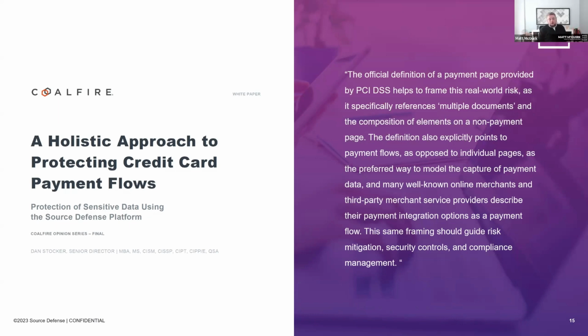What they call it is a payment flow, meaning that part of the nature of these attacks is that the web page can be modified by the attacker. The attacker can change the look or feel of a web page, introduce their own form. The attacker can add a payment form or anything else they want anywhere on the website. And so as a result, it's not just eSkimming, which they use a lot in DSS, it's injecting your own form, content defacement, form jacking. And so Coalfire's argument and thesis here is that you should consider the entirety of that payment flow.